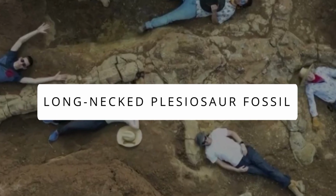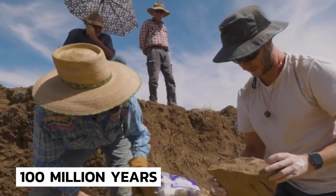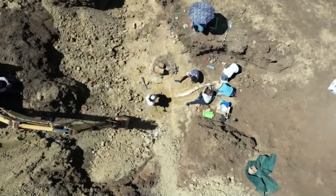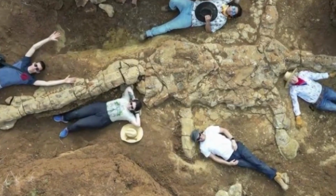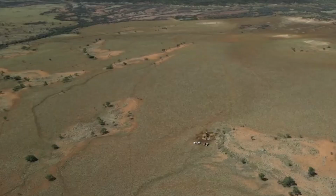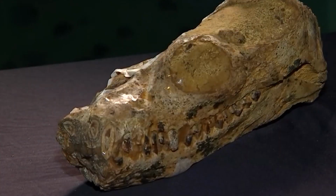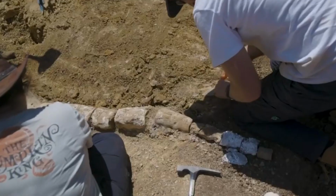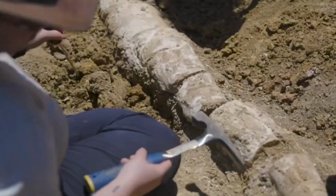Long-necked Plesiosaur fossil. A stunning discovery of a 100-million-year-old long-necked Plesiosaur fossil was made by 3 junior paleontologists in Australia, led by Dr. Espen Knutsen from the Queensland Museum Network. They found the complete skeleton of an ancient large long-necked marine reptile on a cattle station in the outback Queensland desert. This fossil is believed to hold the key to unlocking other evolutionary mysteries of the prehistoric past, dating to the early Cretaceous period, about 145 to 66 million years ago.